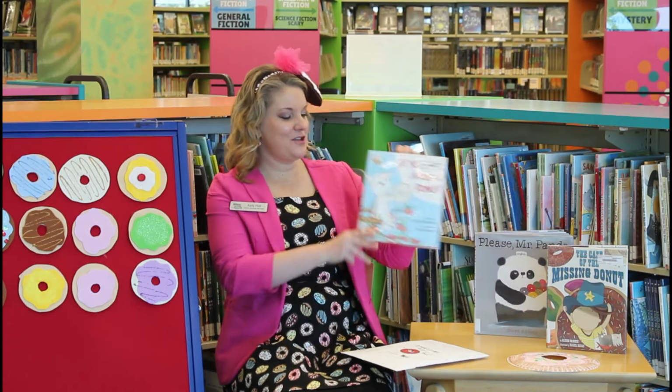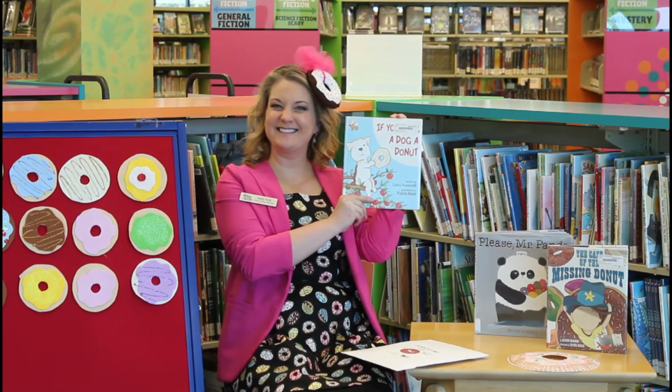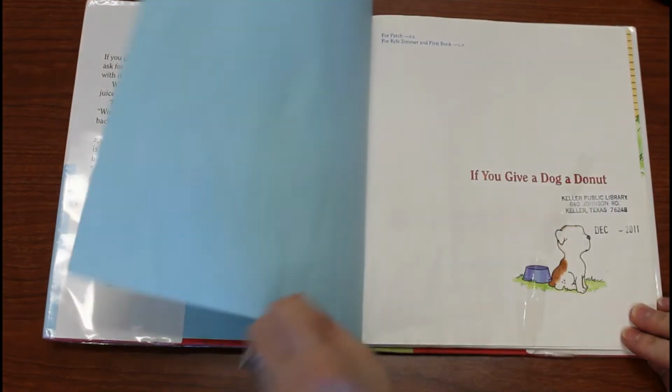What happens if you give a dog a donut? Let's read the book and find out. If You Give a Dog a Donut by Laura Numeroff with pictures by Felicia Bond.